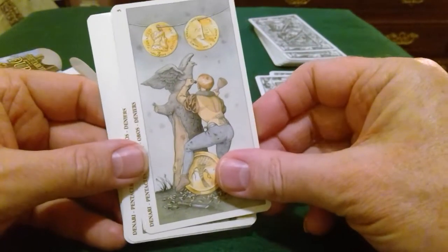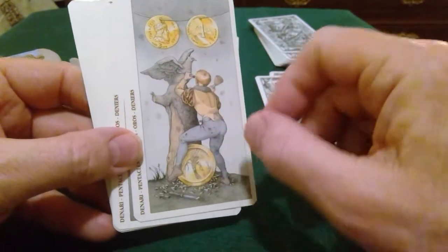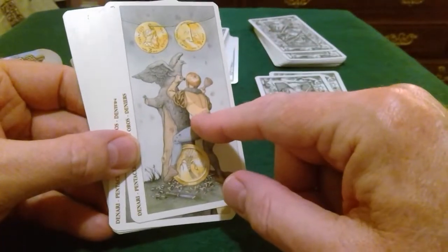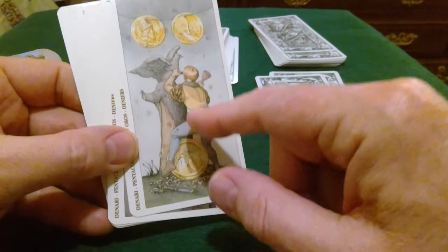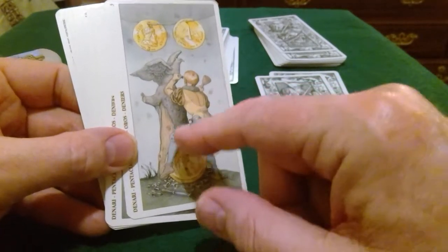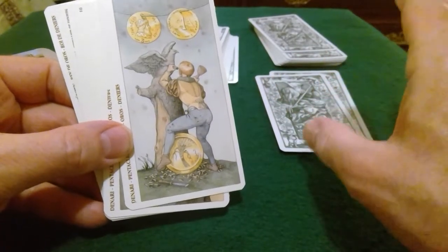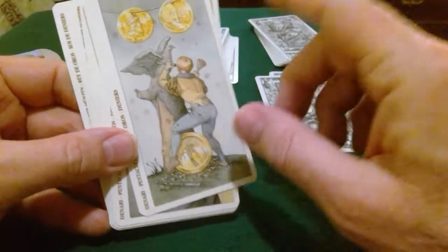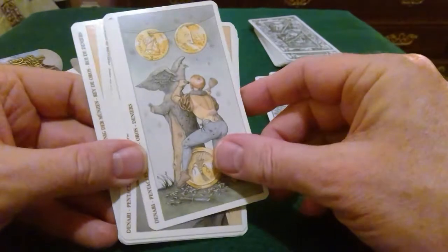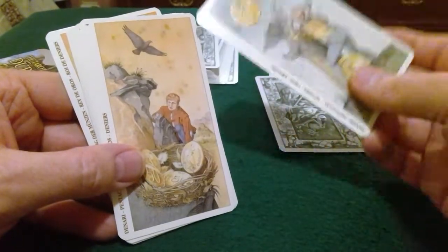Three of coins is the master craftsman again, getting things done right. And when this comes up for people, sometimes they're a consultant, but sometimes they're viewed as someone who has the knowledge. Oh, go ask Kay. She knows how to operate that machine, or he knows how to do that computer program. So you are viewed as an expert, even in small areas.